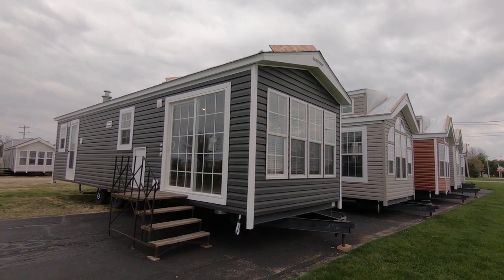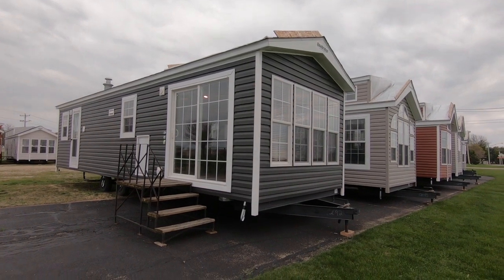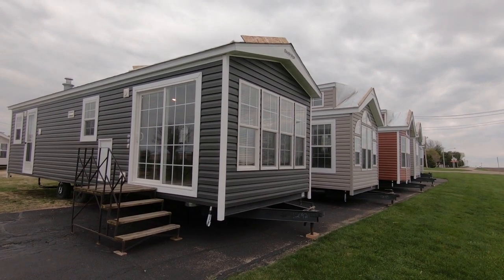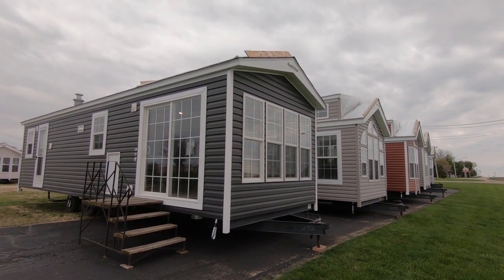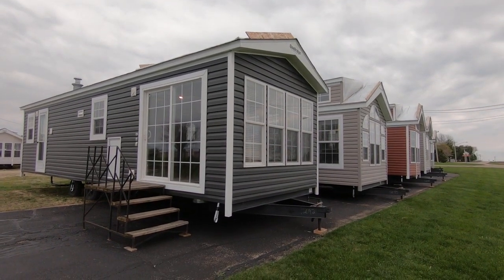Hello from Kelly Hicks Construction in Sublette, Illinois. We're looking at park model trailers today and yesterday and the day before and probably tomorrow. Anyhow, this is a 2020 Quailridge, one bedroom, and its model is a 39FLSK. It's a really cool trailer, and I'll show you some really cool features about it.